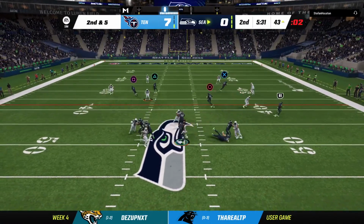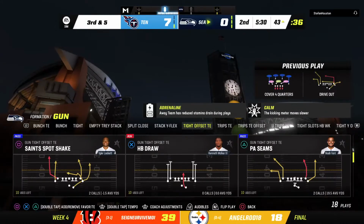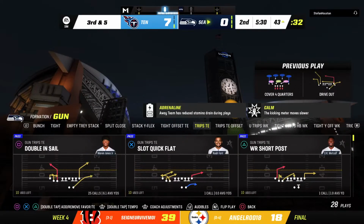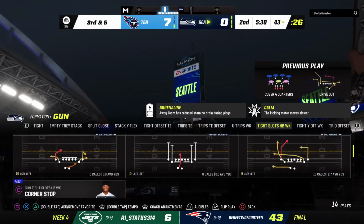2nd and 5 now. Smith. A quick throw there, going to be batted away and incomplete. You've got to give some credit. They're able to hop up in the air and bat that one away. And that's frustrating for an offensive lineman because the only recourse is when he goes in the air to try and get some type of a pop or a shove, hoping to bring his arms down.